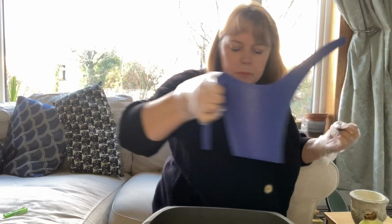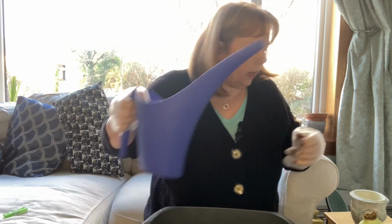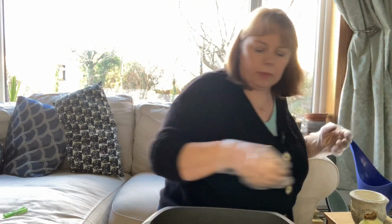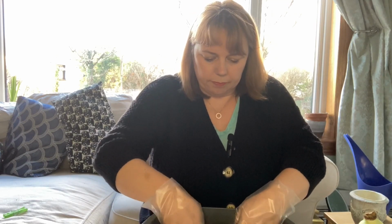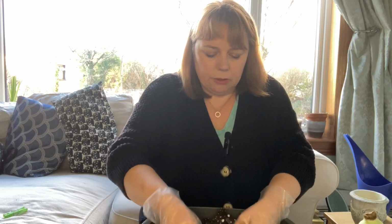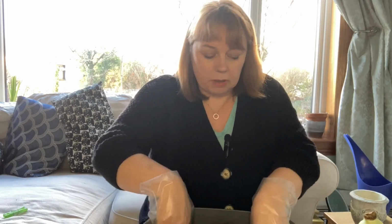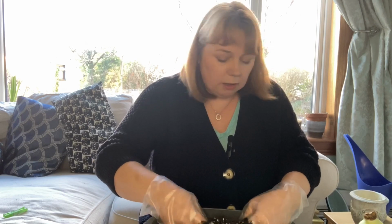So if you didn't see the previous video, I got these amaryllis from a company that sent them to me yesterday, and it's now the first couple of weeks of January. So it's quite late to get your amaryllis bulbs, and these have obviously been sitting in storage for a while. Some of them were a wee bit mouldy, some of them were not soft but had soft spots. But they're fine. I've cleaned them all up, and they all look good now and ready for planting.